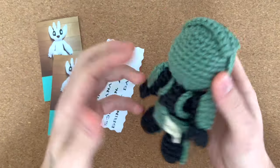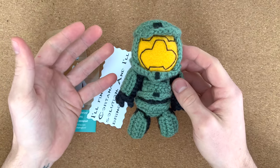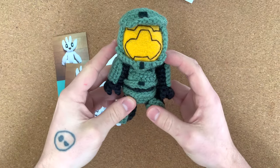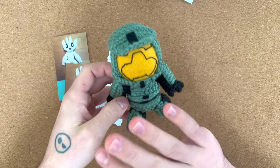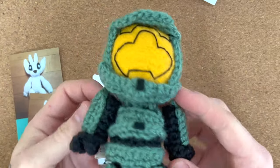Like, I love custom things. I love that people, individual artists, can put their stamp on everything. You know, when you buy a Halo product, it's mass produced in a factory. It doesn't even get touched by human hands, but this is built from the ground up. And although this is a standard green Spartan, you can pick any colors you want and make your own.